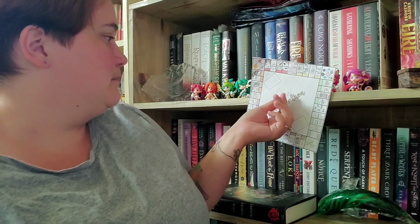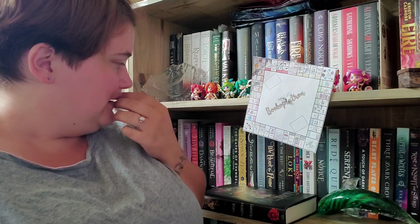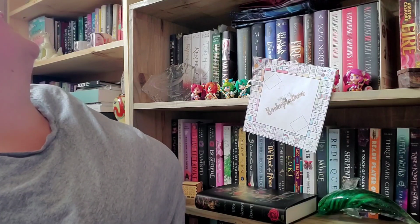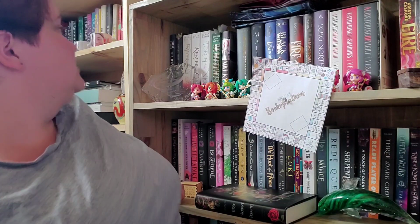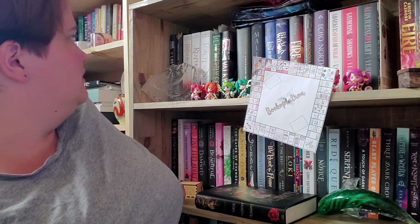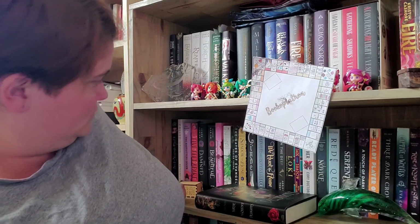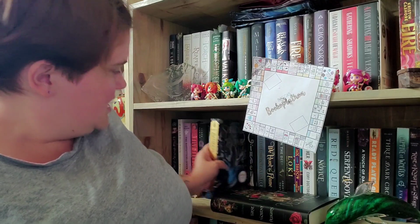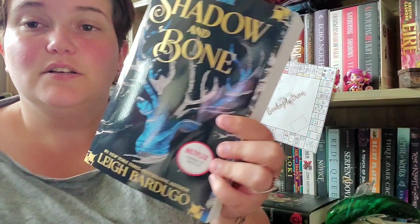A hyped book. A hyped book. Do I own any? If I do, they're certainly not new. You know what? This was hyped not that long ago because of the show that just came out. Shadow and Bone by Leigh Bardugo.